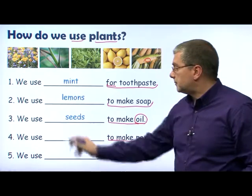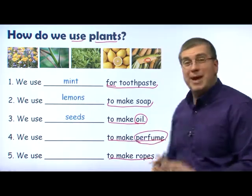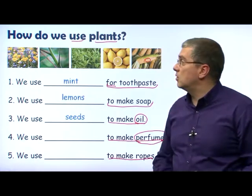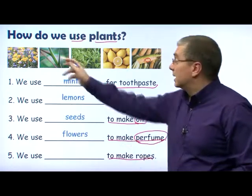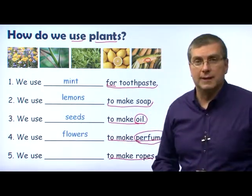Number 4, we use blank to make perfume. So we want to make perfume, right? Perfume smells nice. What do we use to make perfume? Well, of course, we're looking at this picture here. We use flowers to make perfume because flowers smell very good, don't they?